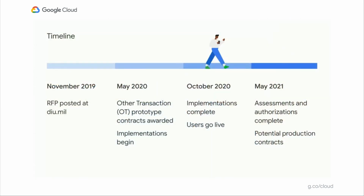We posted an RFP in November 2019 and received several dozen responses. From those, we awarded 3 prototype contracts in May to vendors who proposed diverse solutions to our challenges. We worked over the summer to integrate those solutions into our environment at DIU. We then went live with the prototypes in October and November and have just now begun the solution assessment phase of the project.